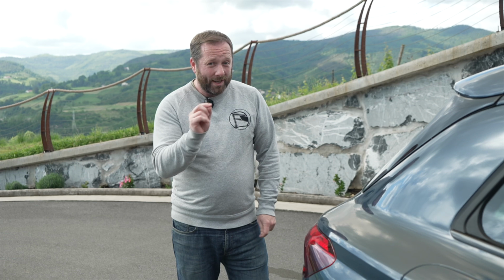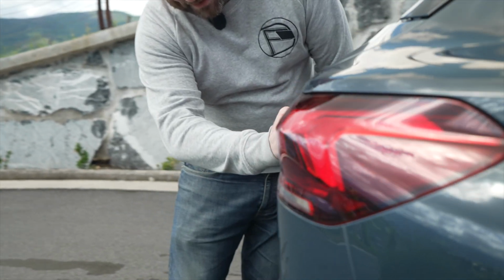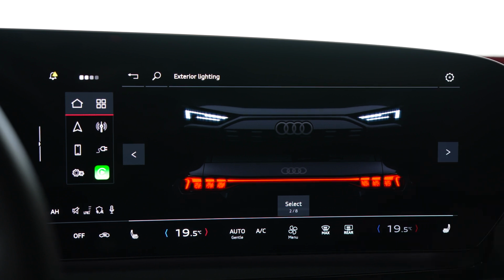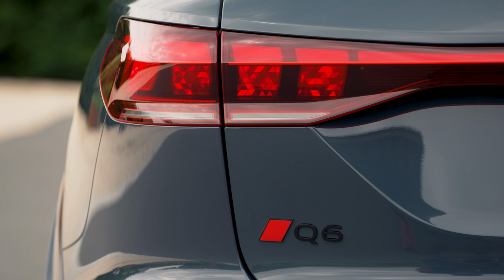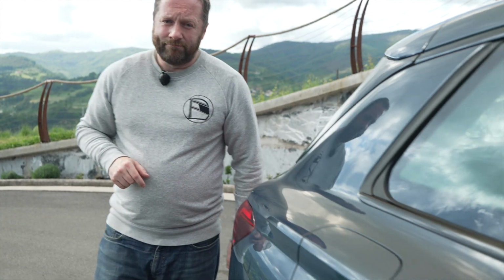There's also a lot of really nice details. So these rear lights, for example, they've got this OLED design and it gives us really sharp graphics. You can also then change exactly the lighting signature. So there's a number of different light patterns you can have. There's a lot of personalization available with this thing. Audi has high expectations on it. On the outside, that looks good. Let's have a look inside.